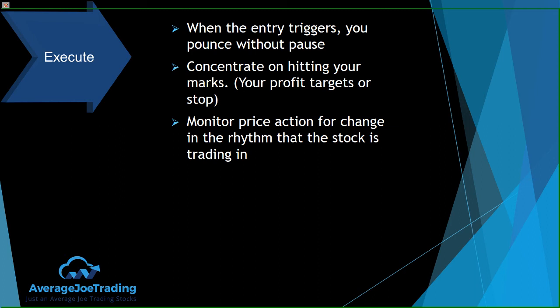Now, it could have been that he was losing patience and he started seeing things that really weren't there, because that happens to us. It happens to me. And it might have made him feel the rhythm change even more. I mean, that happens. But the key is, when you execute, all you're doing is concentrating on entering when you're supposed to. When it triggers, enter, and then hit your marks. That's it. That's all it takes.